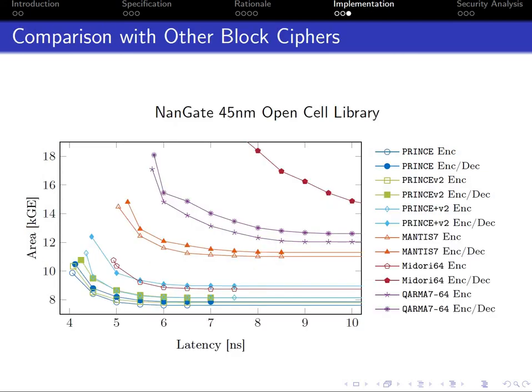Finally, we compare Prince and PRINCEv2 to other lightweight block ciphers proposed as low latency or low energy ciphers, namely Mantis, Karma, and Midori block cipher. It is noteworthy to mention that Mantis and Karma are 2 equal block ciphers, while Prince and PRINCEv2 are not. We have analyzed all these ciphers in 2 modes each, only encryption and both encryption and decryption, in NAND-gate 45 nanometer and NAND-gate 15 nanometer open cell libraries, and evaluate their area versus latency trade-off.